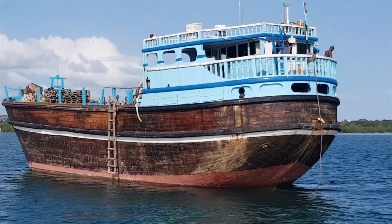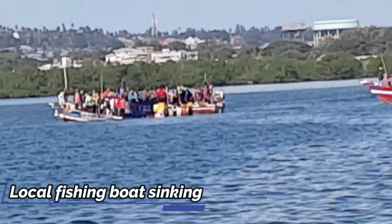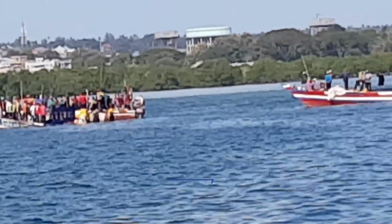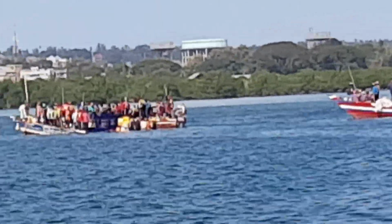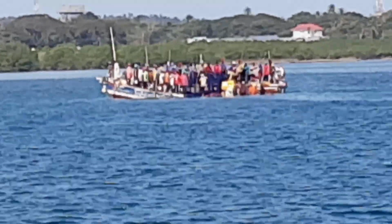And on our way across to the anchorage, we noticed a local fishing boat that was sinking. And what was quite interesting is that all the crew of the boat was standing on the bow of the boat, and first they were loading all the fishing nets across and the fish that they'd caught before they were allowing any of the fishermen to climb onto the boat that was assisting.